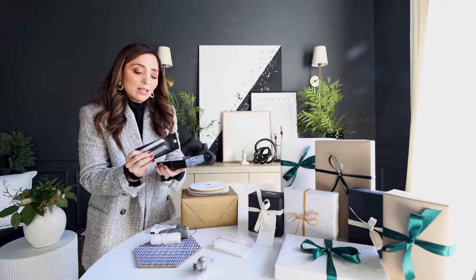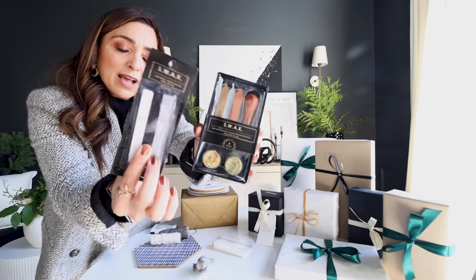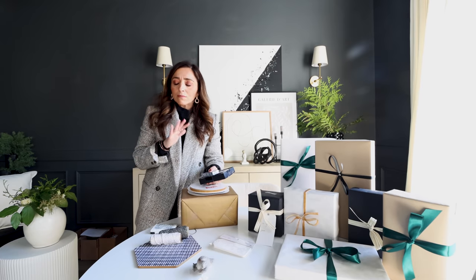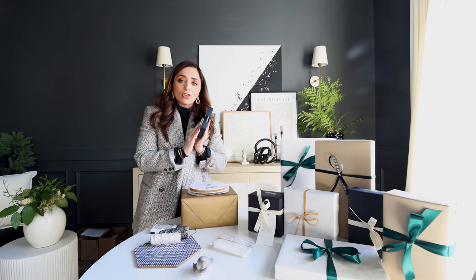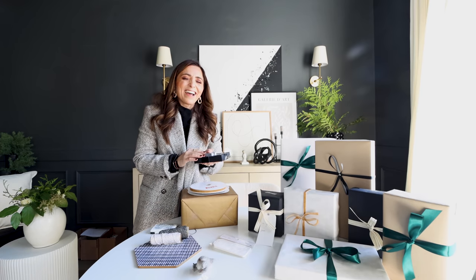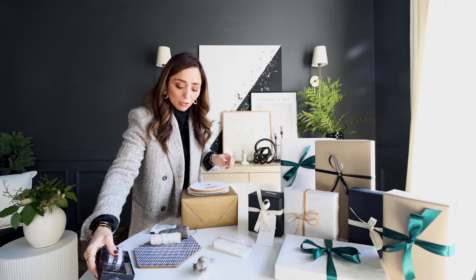I went out and I got this gorgeous little wax seal set. I found these at Paper Source. They do have them on places like Amazon, and I went to Michael's. They didn't have them in the store, so I lucked out. I was trying to get it as quickly as possible so that I could video this before Christmas. But you can actually get them quickly on Amazon as well if you don't have a store near you.